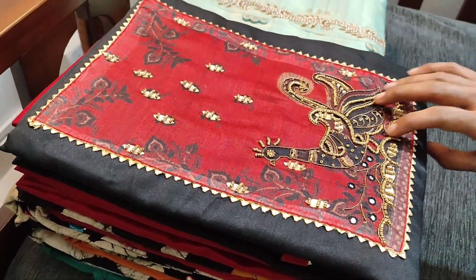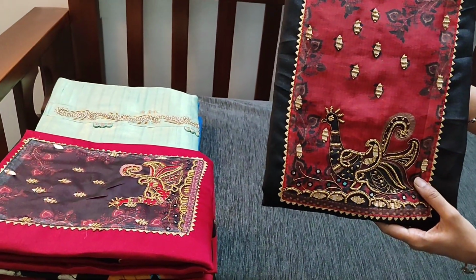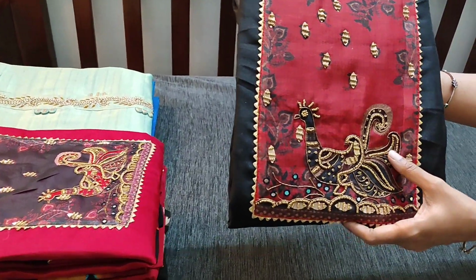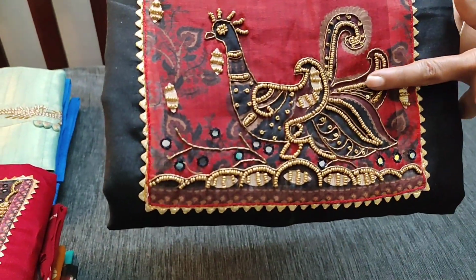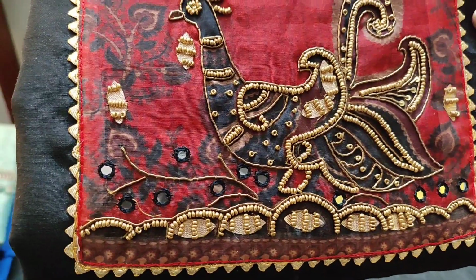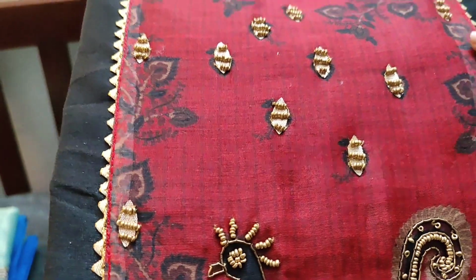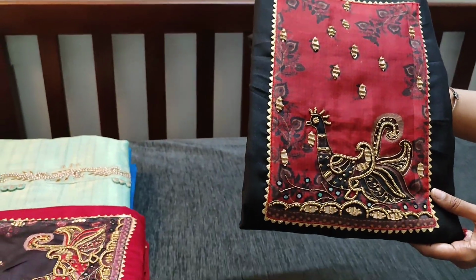Let us see the first design. The fabric is satin silk cotton. It's black with a maroon combination. And this is the yoke patch with bead and zardosi work done. We have a beautiful peacock motif highlighted with beadwork and zardosi work, as you can see here. And we also have gota work with sugar beads on that. And the yoke part is highlighted with gota lace. Let us see how the complete set looks.